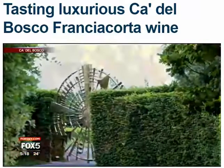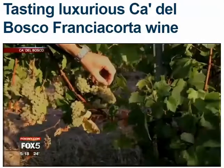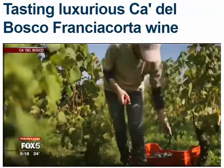in the world. Franciacorta wine is made with 3 types of grapes: the Chardonnay, the Pinot Noir, and the Pinot Blanc. And those 3 grapes are free, so each winemaker can decide which percentage to use.